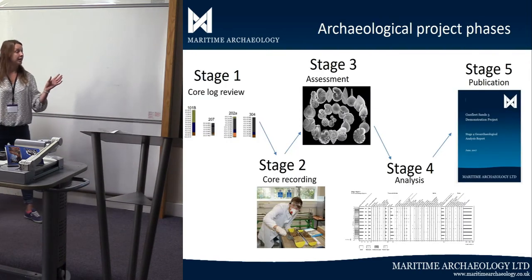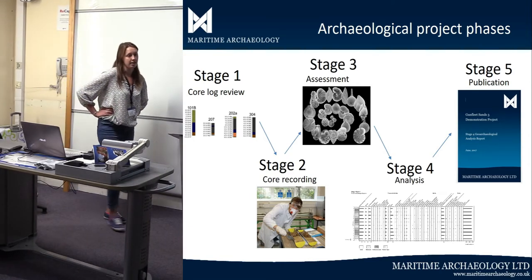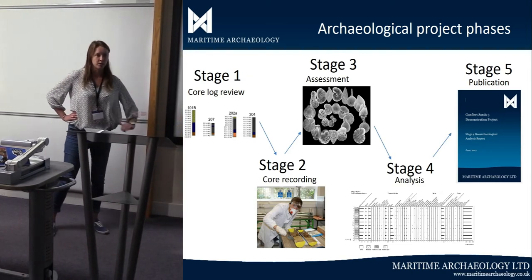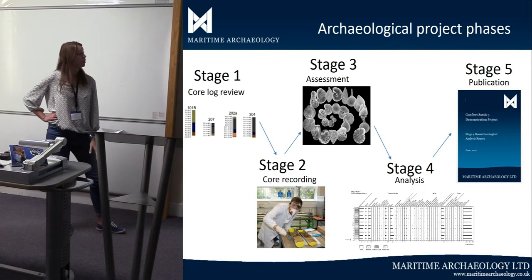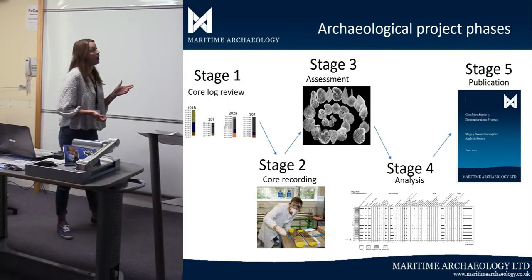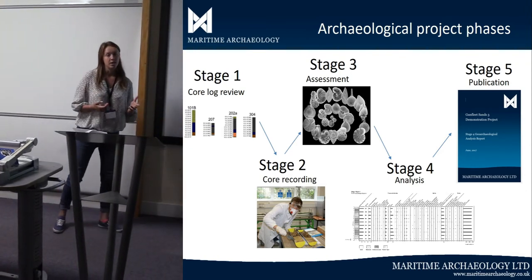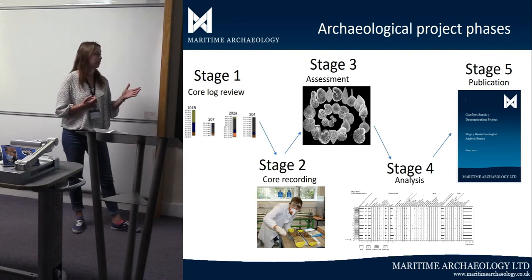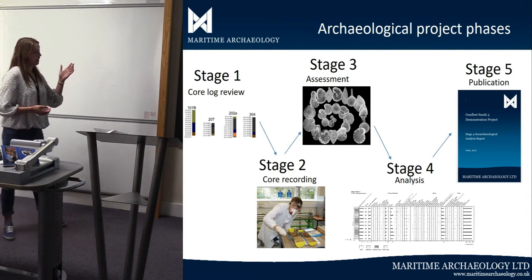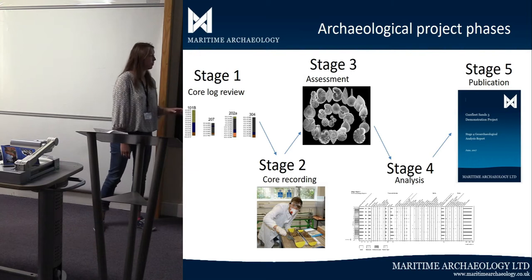This is just a really brief overview of how we work with the geotechnical data. I won't be focusing on the geophysical, the bathymetry and side scan, because that's mostly used to find shipwrecks and what's on the surface of the seafloor. But when we work with this commercial data, we do it in stages. So stage one is the core log review. We look at these core logs and we talk to the companies and we present method statements to really focus on the cores that are of archaeological interest, because not all of them are.